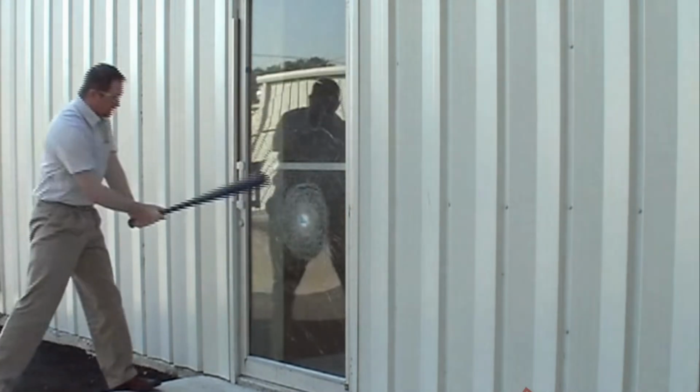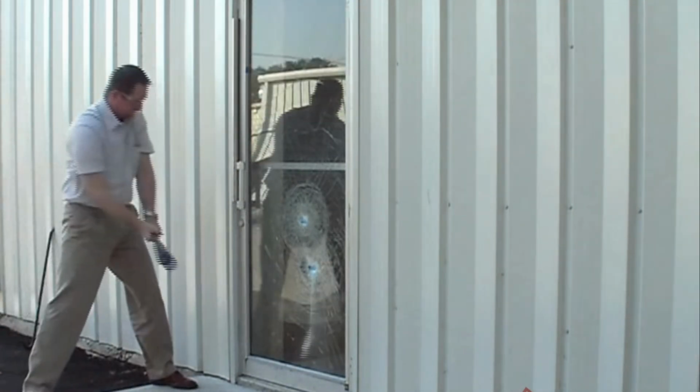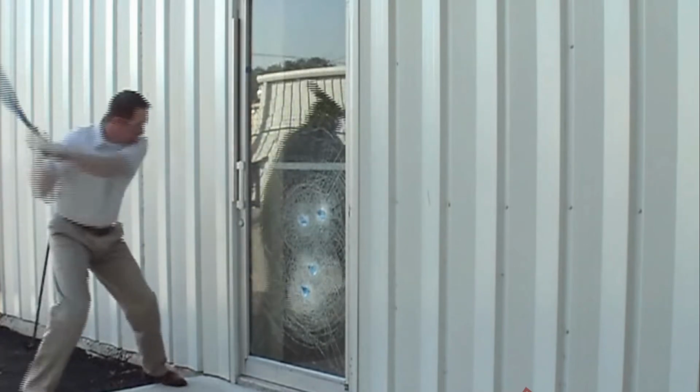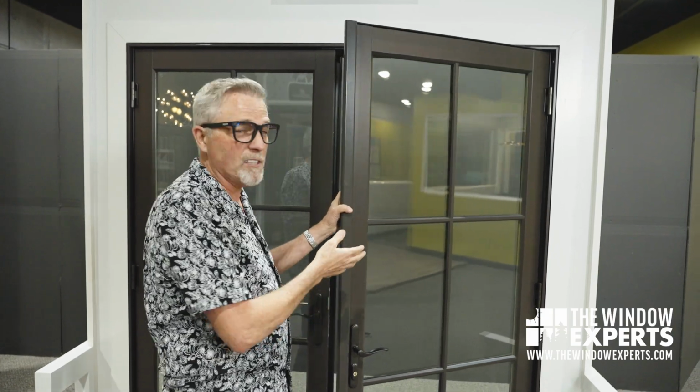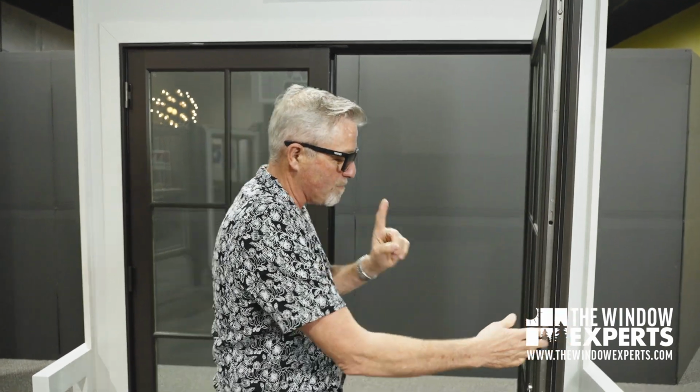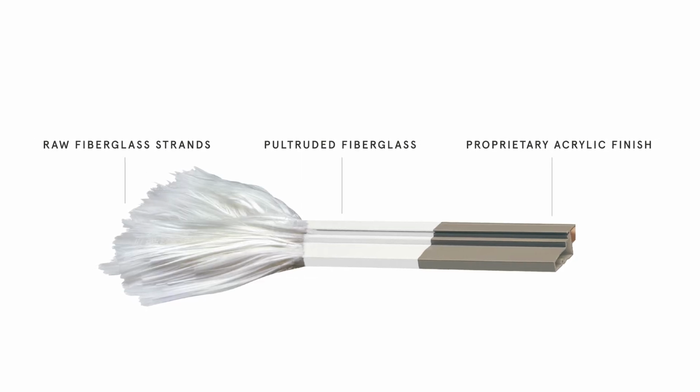Check out this video. Look how hard this guy's working to try to get in to this business by breaking this glass. This is laminated glass. We could put a laminated glass on this. It looks like regular glass. You couldn't tell by looking at it. But that combined with the fact that this is an outswing door makes this one of the most secure doors on the market. And to top it off, it's made out of one of the best quality products out there, which is fiberglass. This is a composite door.